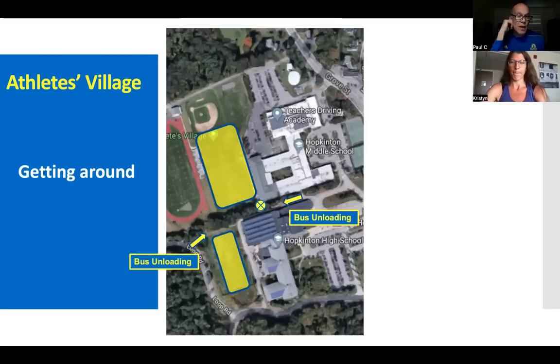But if you get off the bus on the left side in front of the schools, you can walk past that choke point and turn left to hit the porta potties there. And the lines generally are not as long. Most of the people are flowing to the fields at the right. The exit to the start is at the top of this picture alongside the Hopkinton Middle School. We're going to talk a little bit more about the exit to the start.